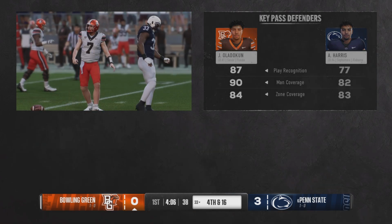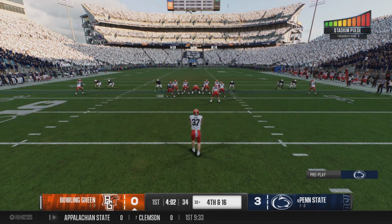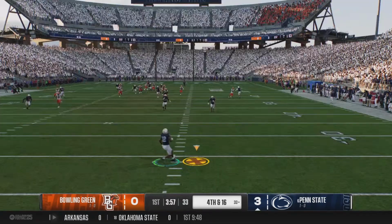And listen, the quarterback drops back. He's going through his progressions. We see zone, but just couldn't do anything about it. This defensive line, this pressure, getting to the quarterback, getting him on the ground.